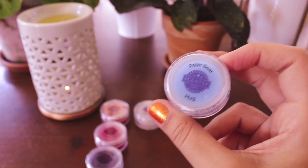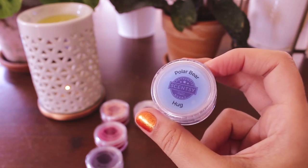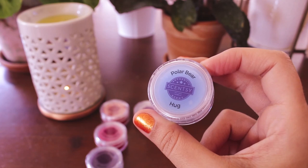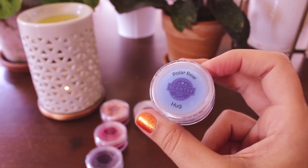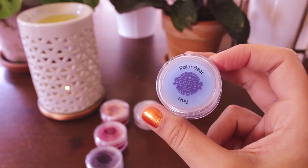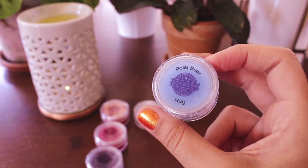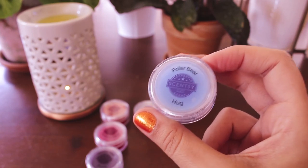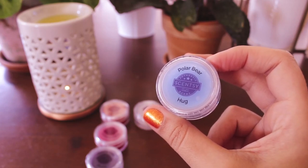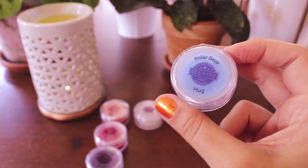I learned from this that Eskimo is kind of a derogatory term used to talk about Inuit people. I've never known that, so you learn something new every day, and it's good to keep learning. And it's good to acknowledge what is harmful to other people and other cultures. So I appreciate Scentsy taking action and changing flaws in their company. I think that's great. Anyway, this is now called Polar Bear Hug.